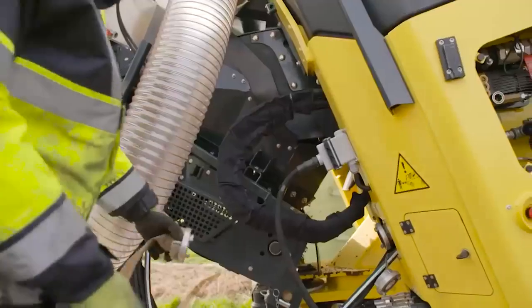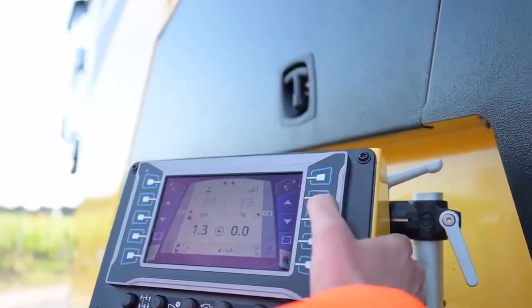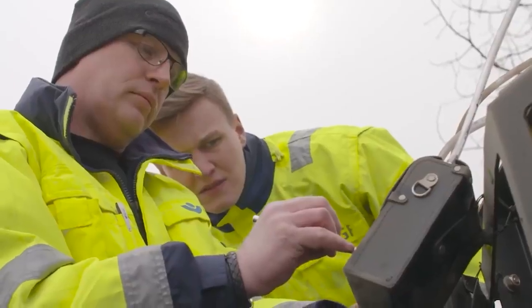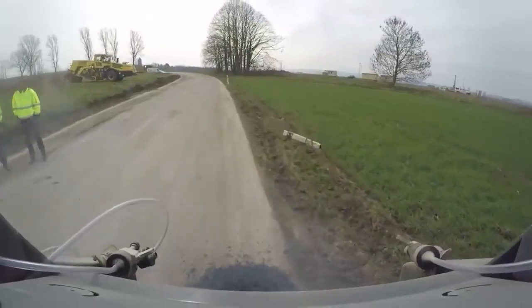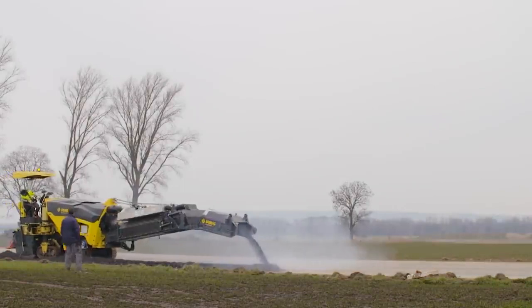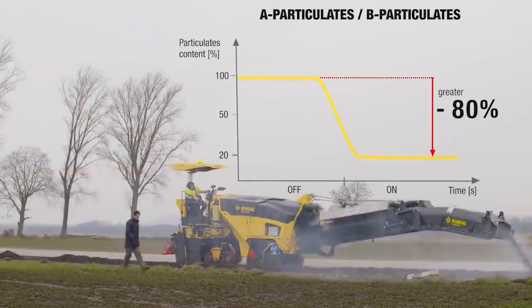Both asphalt and various concrete mixes can be removed. All important information is displayed on a 7-inch color display, and you can change the settings by pressing a couple of buttons. The engineers didn't forget about the environment either. Air pollution caused by fine particles is reduced by 80% compared to similar equipment. The thickness of the layer to be removed can be flexibly adjusted up to 1.57 inches.